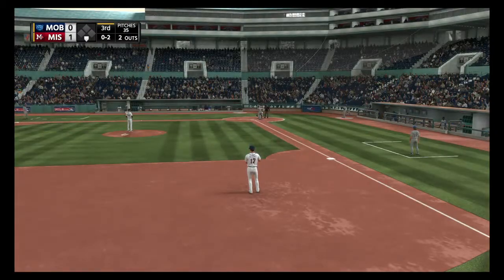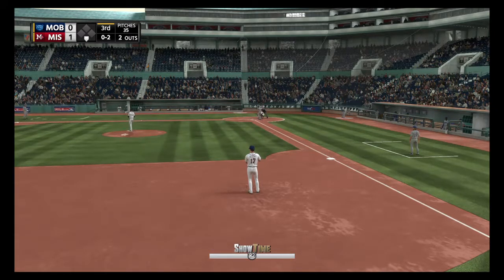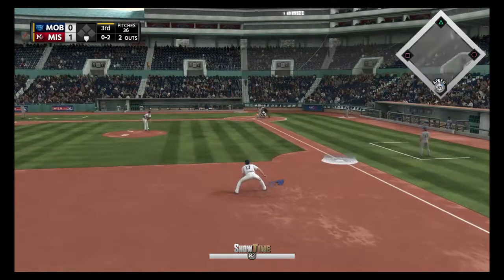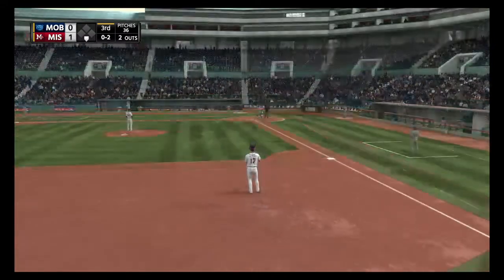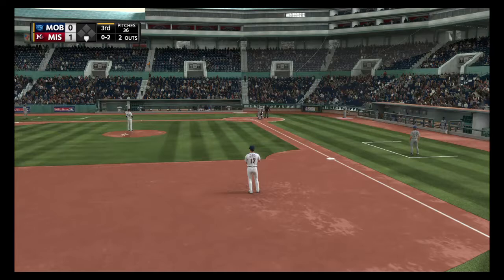Hey, from an offensive standpoint, you better get it ready. This guy is not throwing a ton of pitches. He's confident in his stuff. He's got 2 quick outs. You better pull the trigger. Bases are empty here with 2 men out.